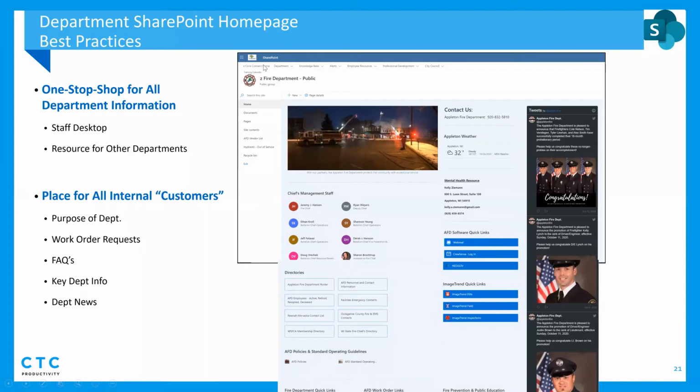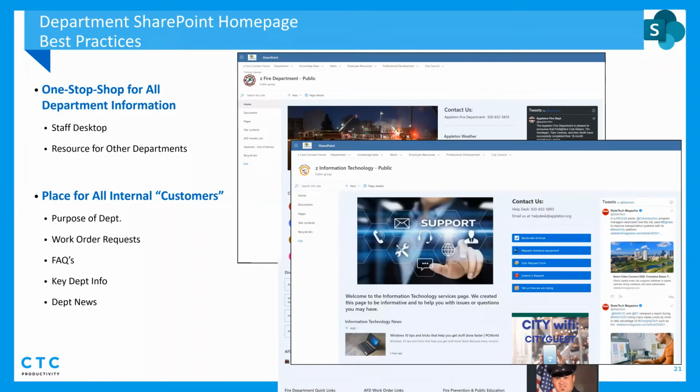So you can see here, here's the fire department. Here you can contact us, it tells them the weather, mental health resources. These are links for the firemen. These are the common links that they use. They have their directories that they need, and then their news. You can see over here they have a Twitter account, and they posted up the Twitter account for the fire department.